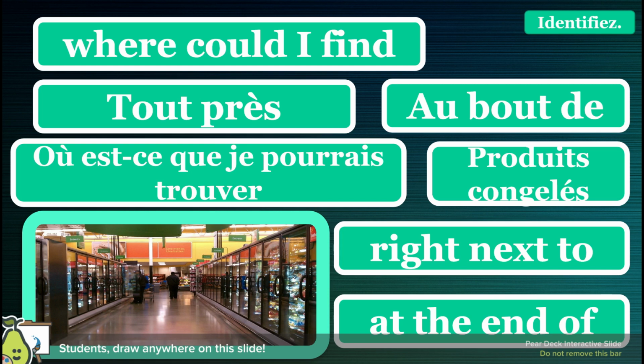All right. So we've got our first one. Où est-ce que je pourrais trouver, where could I find. Tout près is right next to. Produit congelé goes with our frozen food picture. And au bout de goes with at the end of.